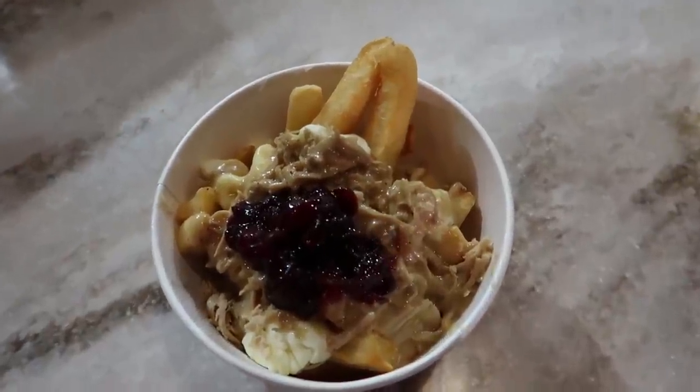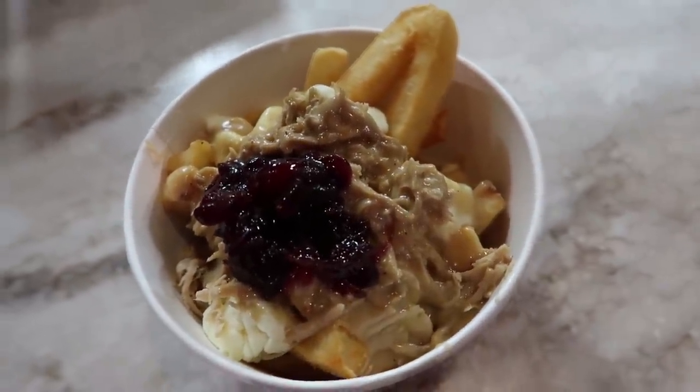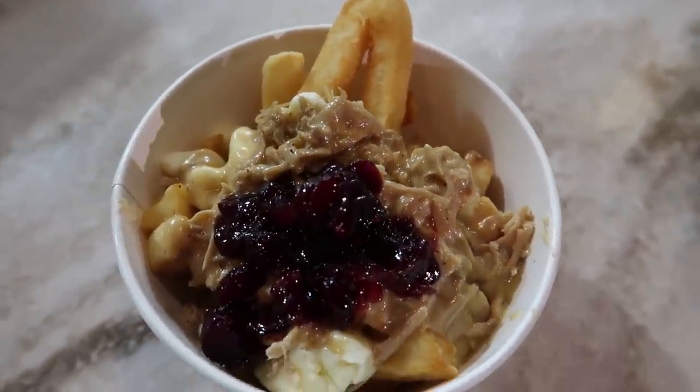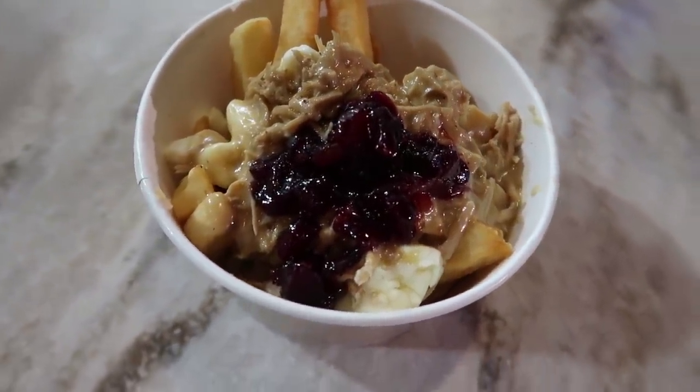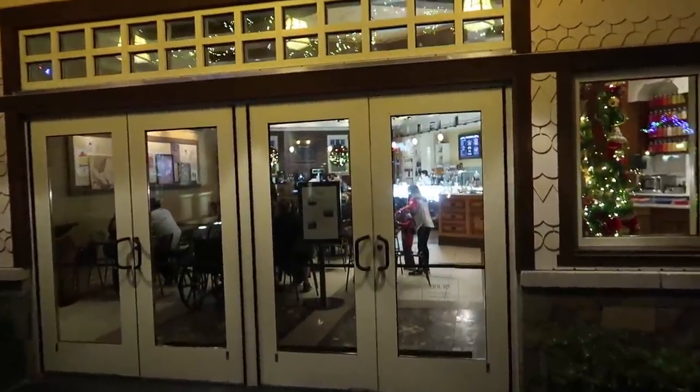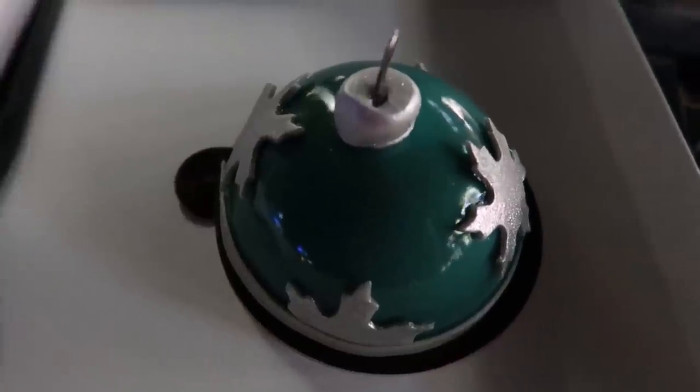Speaking of the Daily Poutine, here is the Holiday Poutine, which is turkey gravy, french fries, and cheddar cheese curds topped with a cranberry relish, for $9.39. So on Disney Springs' website, Amorette's has a hot chocolate and marshmallow pastry. So I'm interested to see what that is. So here's what I got from Amorette's.